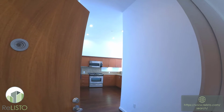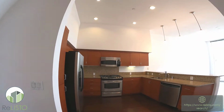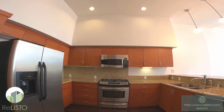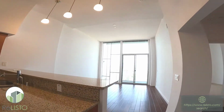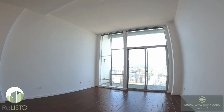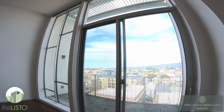This is unit 1817. We've got a nice big 1-bedroom here. Lots and lots of space. Big huge kitchen with our gas stove and our dishwasher. And then we'll go ahead and walk on into this ginormous living room. Beautiful hardwood floors. We've got a nice deck here overlooking the Oakland Hills.